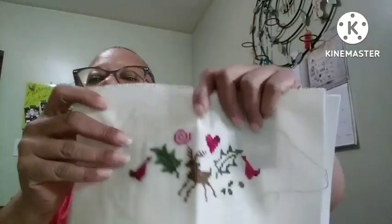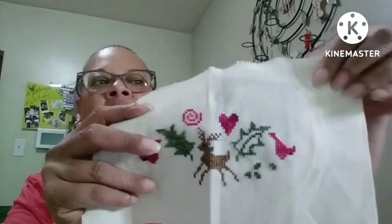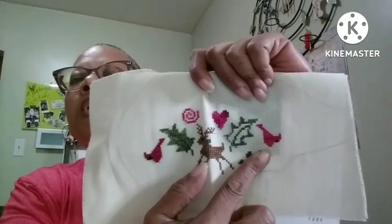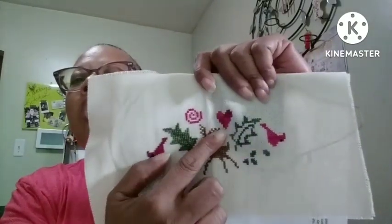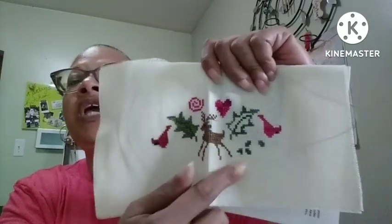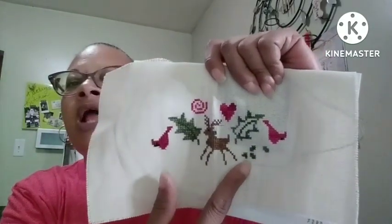And I did get some progress in on it. I need my whiteboard. I have 2 of them. I don't know what happened to the other one. So here is my update on that. I put in the female cardinal, the heart, this circle ringy thing, and I started putting in the holly leaves.